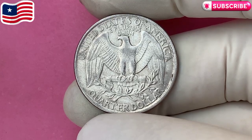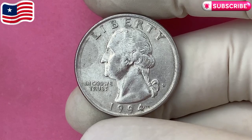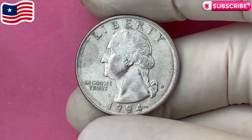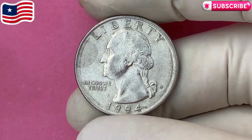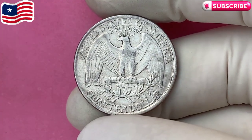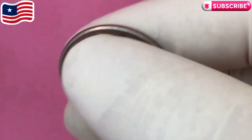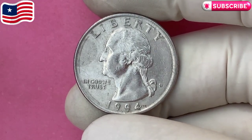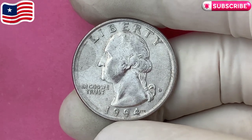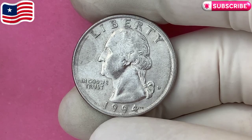Because of the large production numbers, many might assume the 1994 D quarter is too common to be valuable. But, as we know, in the world of coin collecting, it's all about condition, rarity, and sometimes, minting quirks. Collectors are especially interested in coins that have remained in pristine, uncirculated condition. After nearly 3 decades, quarters that have avoided the wear and tear of circulation are becoming increasingly rare. A flawless 1994 D quarter with original luster, sharp details, and no scratches or nicks is highly desirable. Beyond just condition, some 1994 D quarters feature fascinating minting errors that can drastically increase their value.